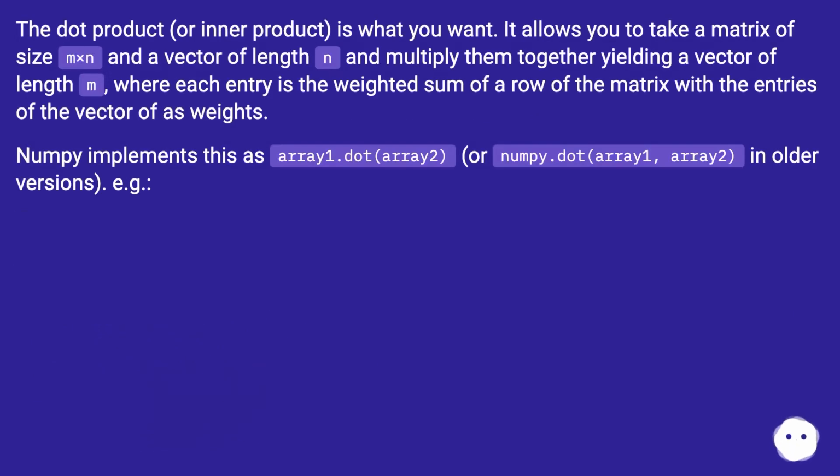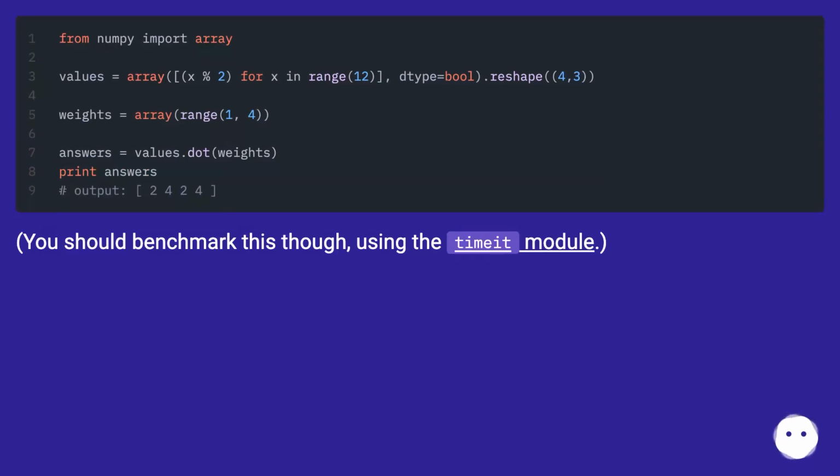The dot product, or inner product, is what you want. It allows you to take a matrix of size m times n and a vector of length n and multiply them together, yielding a vector of length m, where each entry is the weighted sum of a row of the matrix with the entries of the vector as weights. NumPy implements this as array1.dot(array2), or numpy.dot(array1, array2) in older versions. E.g. You should benchmark this though, using the timeit module.